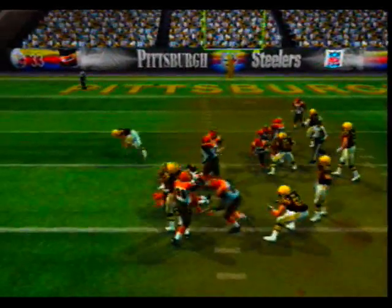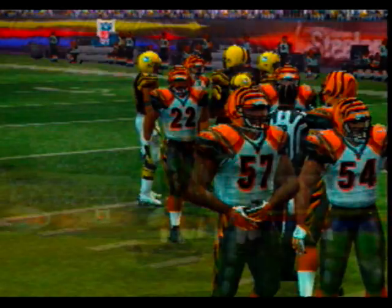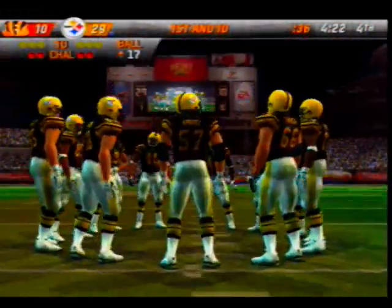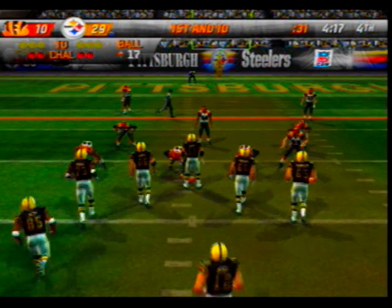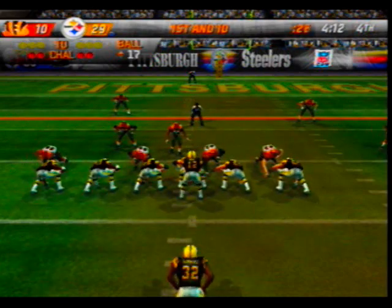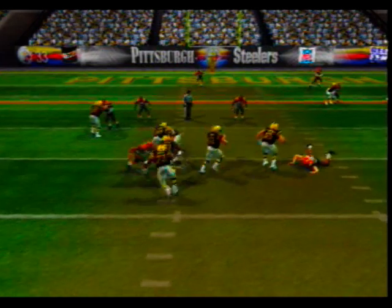Hand it off. Jones comes up to make the play. The Steelers are handling the defense right now. They haven't even had a third down in this drive. Let's see what they can do in the red zone. Ball on the 17-yard line. Cincinnati goes with a 4-man front. They'll pass on first down.